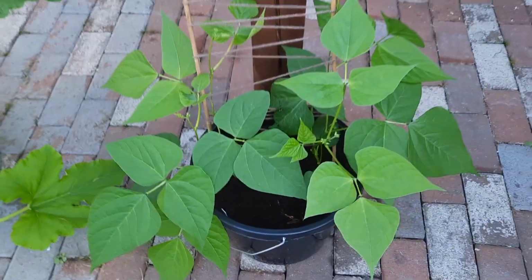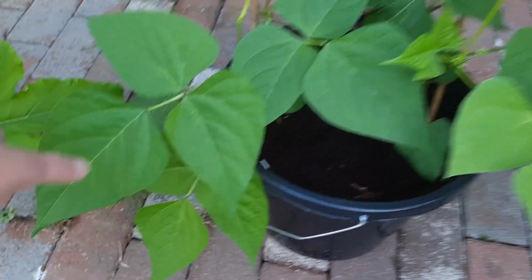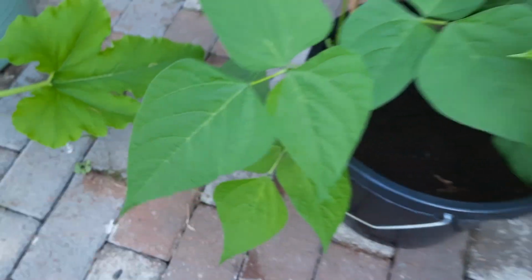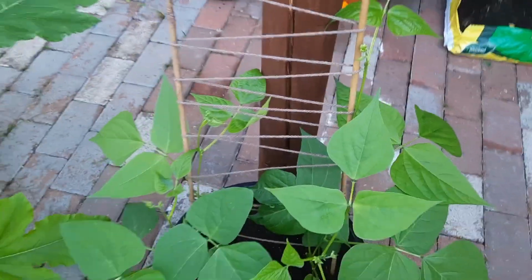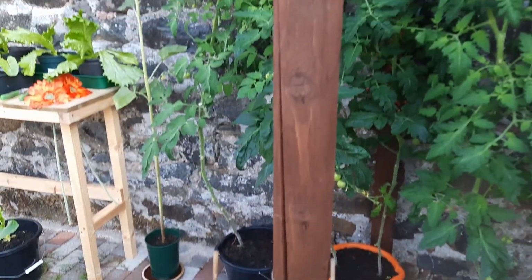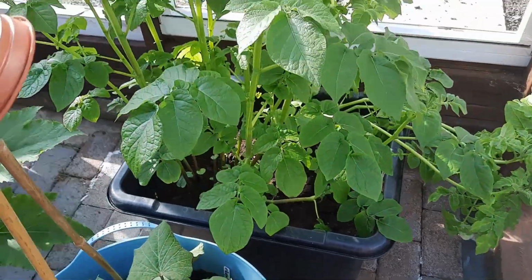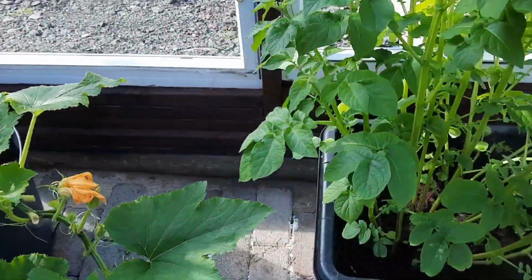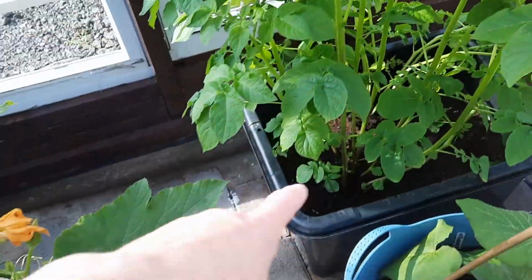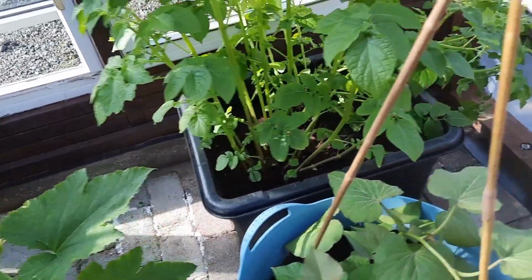I've got some green beans in a bucket. They're doing good. Look, they're just so healthy looking, so green. I've maybe underestimated the climbing frame slightly, but they can go up the pole if they feel the need. A crate of potatoes. I need to put more compost in the bin for them. They're getting a bit flopsicle.